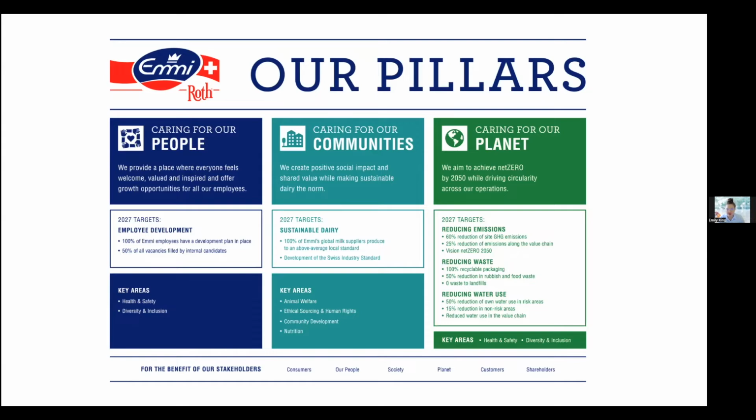We're also moving to 100% recyclable packaging, decreasing the waste that we create by half, and sending no waste to landfills is our goal in the next 3 years. And then reducing water use has been a huge boon for us and was really our first project. Our goal was 15% reduction. And we are at this point actually at a 55% water use reduction in the last couple of years.